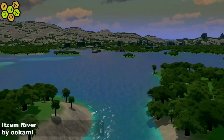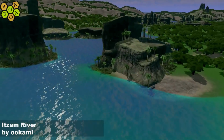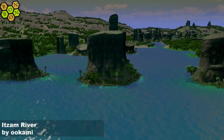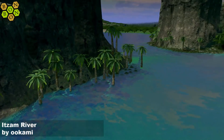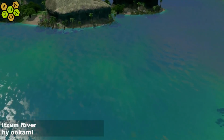Let's head up the river, shall we, and have a look at the river, because the river is very nicely done and has been used with a lot of these new Park Life ancient rock formation type things. The only problem with these, as much as they are nice and a bit limited, they are decorated with these palm trees, and the palm trees, if you use them as water rocks, are going to be drowned.